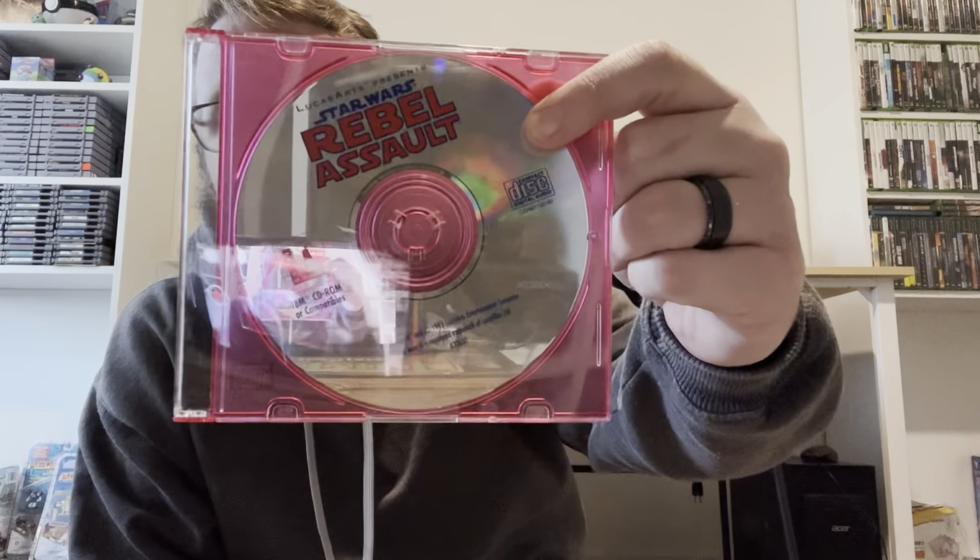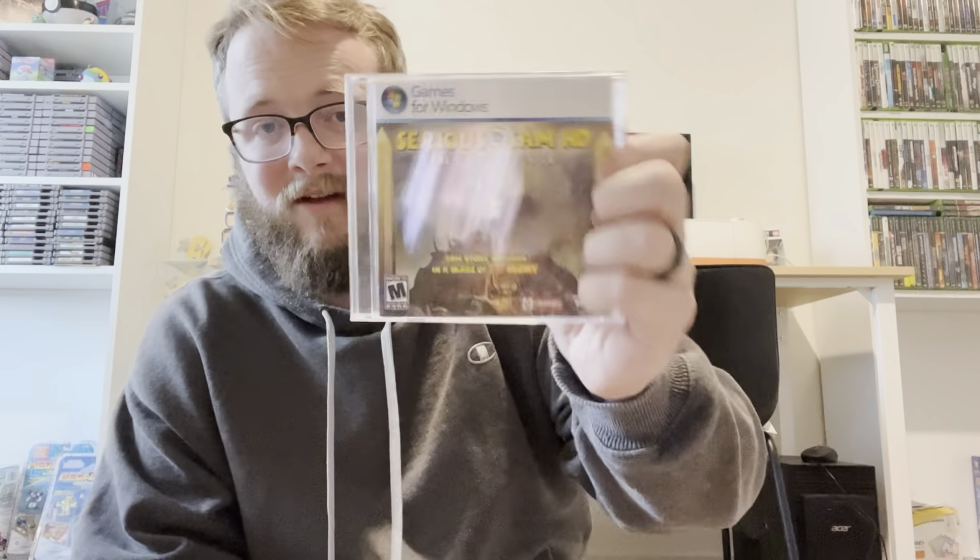Rebel Assault. See in the boxes that I'm putting them on. Need for Speed Hot Pursuit. Serious Sam, The First Encounter. Don't know if that's even going to work because it's one of those that has the key card in the back.